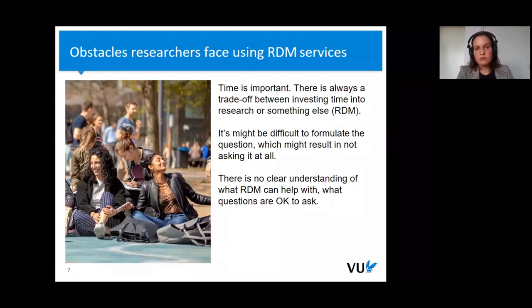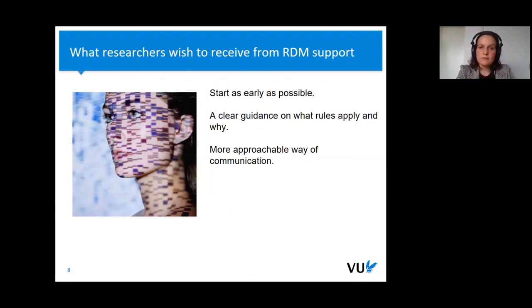What are the obstacles for reaching out to the services? Well, there is time. Time is limited, and there is always a trade-off between investing time into research or something else, for example, research data management. It's also difficult to formulate the question, and this might result in not asking the question. And there is little understanding about what research data management can help with, and what questions are okay to ask. What we think researchers would like to receive is information as early as possible, clear guidelines on what rules apply to them and why, and a more approachable way of communication. I will explain in a second what I mean by that.